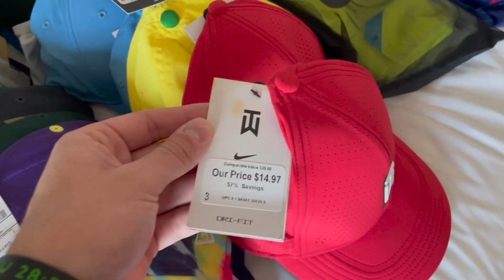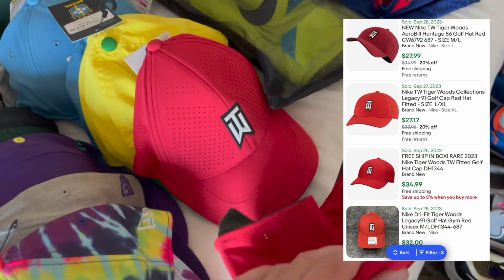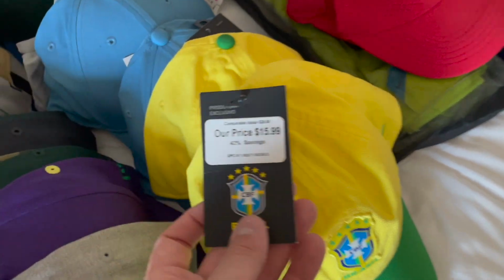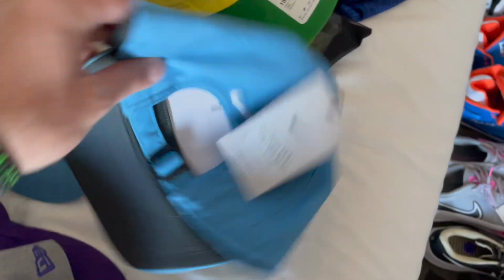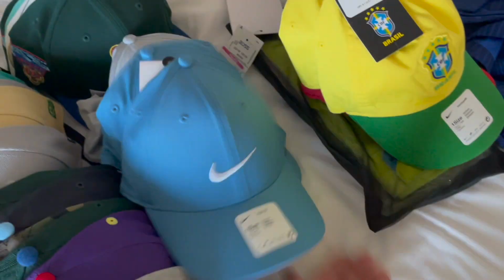These Tiger Woods hats, so what, around like 12 bucks. And these go for like $30 all day long. These Brazil hats go for like 35 bucks a piece. You can see those were 16 before the discount. A Nike hat for $7.50, like come on, that's what all of these were. Those should be $22 minimum.